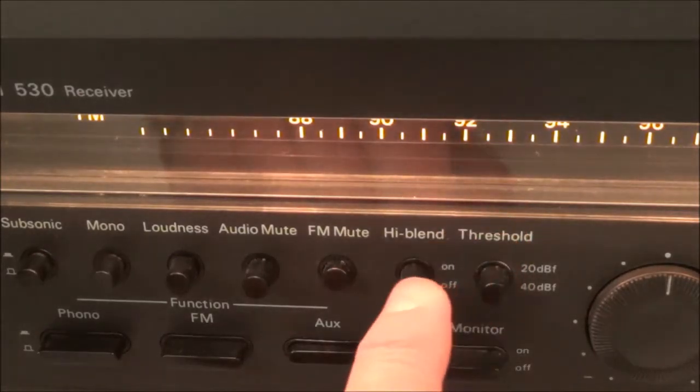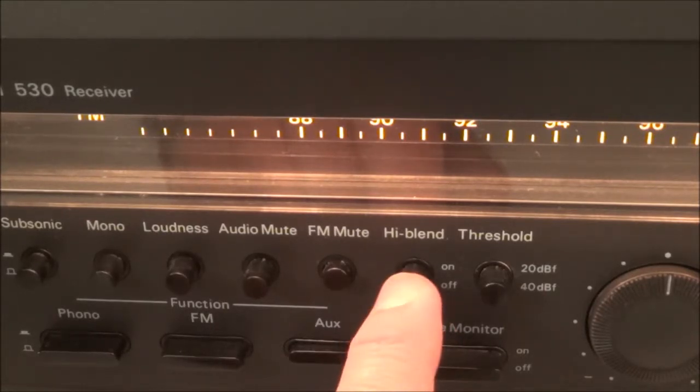And here you got your high blend control. What that does is reduce noise. Say if you're far away from a station, if you ever picked up a station in a car or something, and it's all hissy, doesn't sound very good. Well, if you hit this, it reduces the noise, but it also affects the stereo separation somewhat.